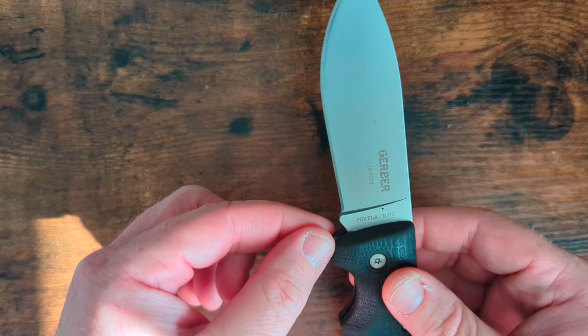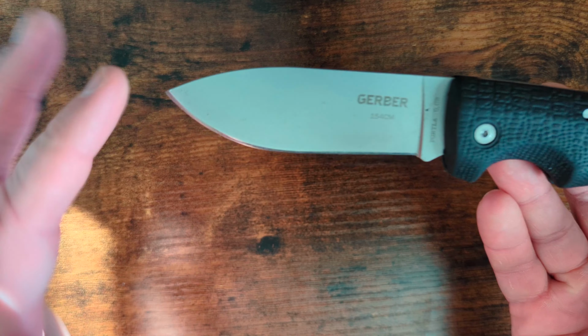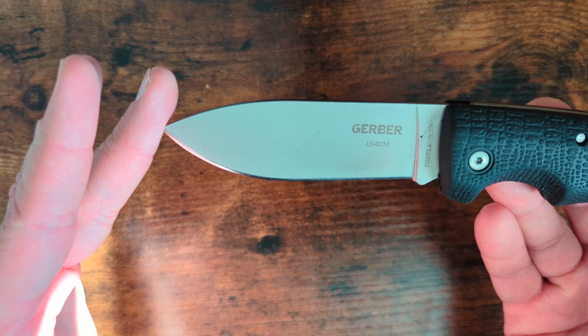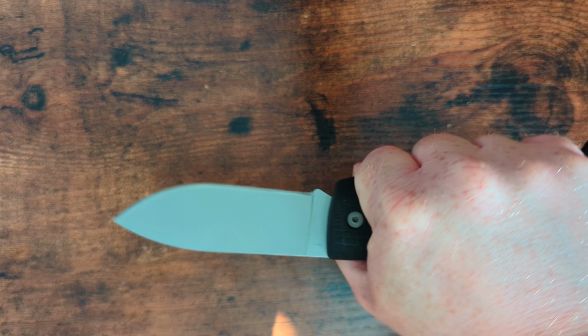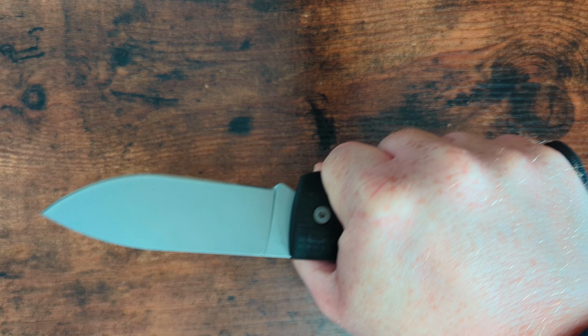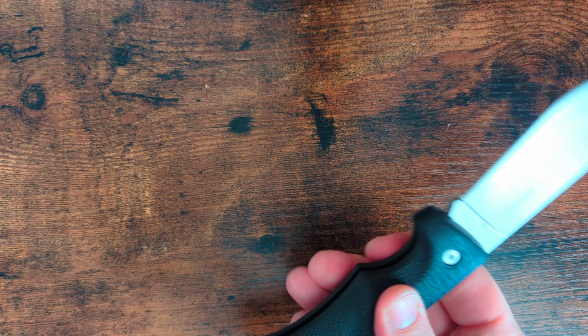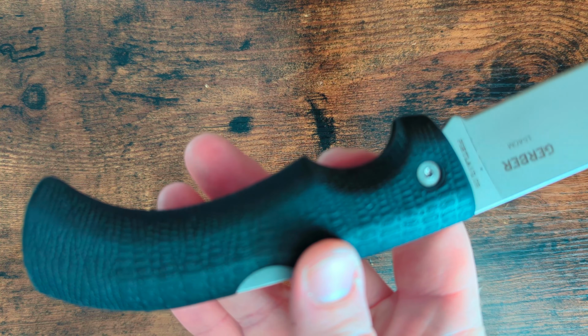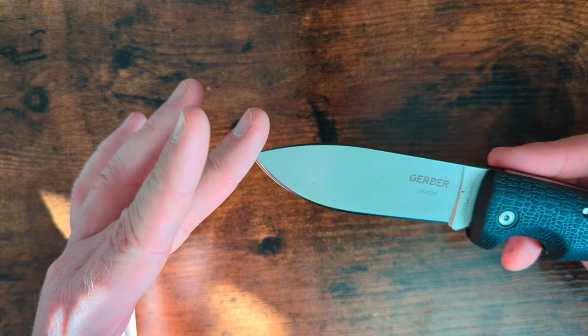This one in particular I got on eBay for a good price, because I wanted this version and the 154 CM steel. But man, the handle on this knife is just awesome. That rubber grip, the gator skin there, and of course this is one with really nice steel.